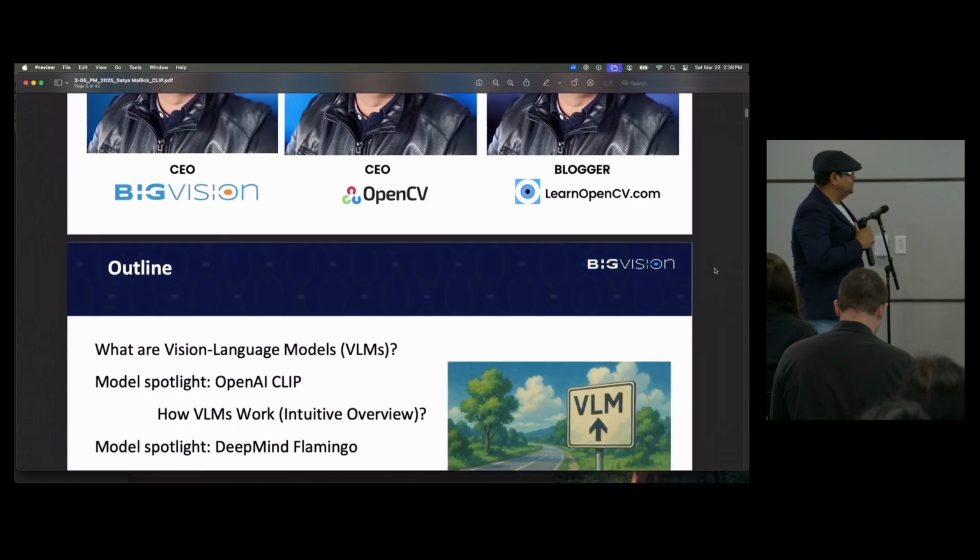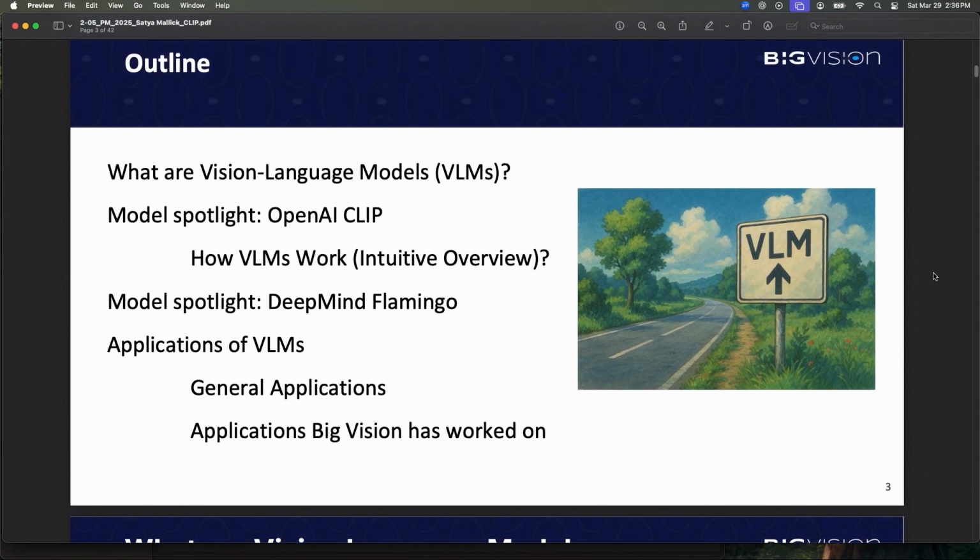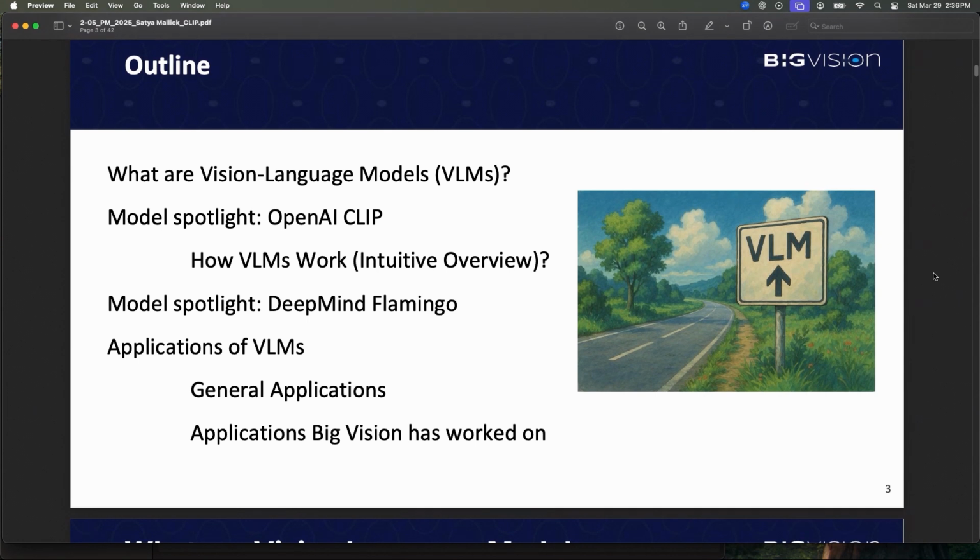Right, next. So this is a talk about vision language models. I'm going to first explain what a vision language model is, and we will spotlight a model called CLIP. That will help me explain what a vision language model is. Then we'll spotlight another model called DeepMind Flamingo. And finally, we'll go over two kinds of applications: general applications, and some applications that my company, Big Vision, has done in the recent past.